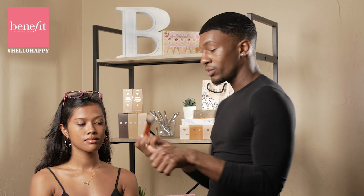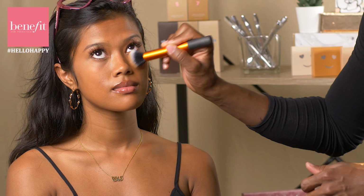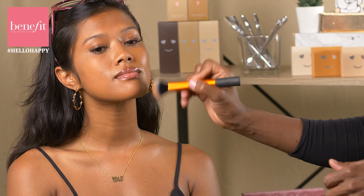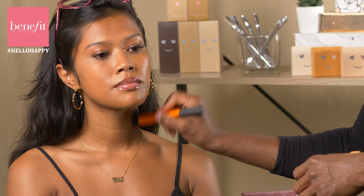This foundation is very buildable and it's medium coverage. Depending on your brush, you can get even more coverage. We're going to go in with the flat top brush like this one, and we are just going to blend the shades in, starting from the center of the face and working your way out, because when you start in the center, you get more full coverage. Those are the areas that need to be covered the most. So foundation is applied all over.